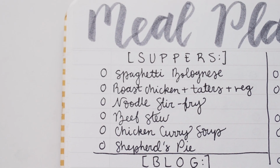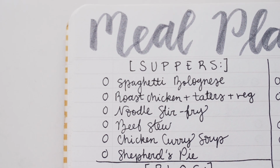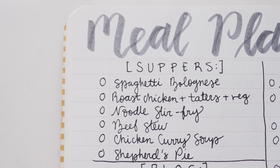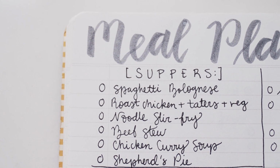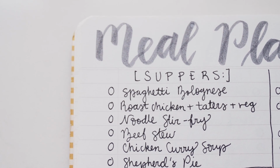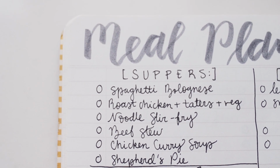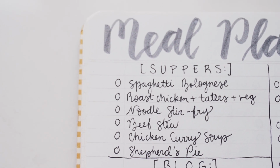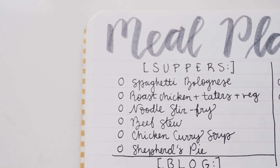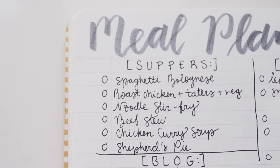And then we'll be doing noodle stir fry, which I'll be cooking up those rice noodles. And then the stir fry part will be the Napa cabbage, the shredded carrots, the green onions, some ginger, garlic. I'll throw in some coconut aminos and toasted sesame oil, and that will just make it really flavorful. And then we'll be doing beef stew, and maybe I'll do some gluten-free biscuits to go along with that. I'm not sure yet. And then the chicken curry soup, and that's one of my favorite.